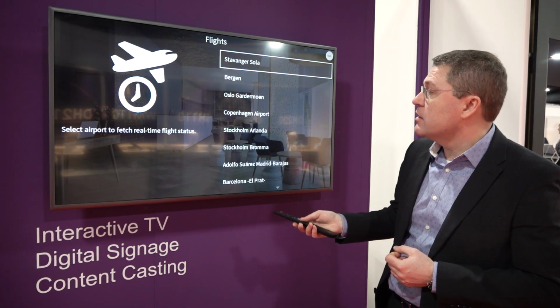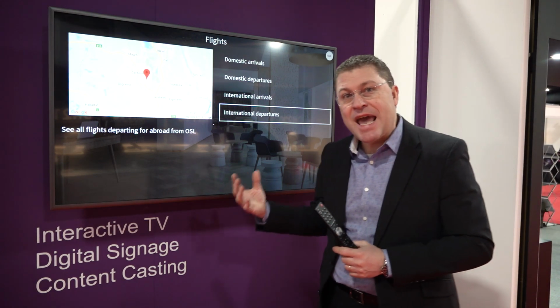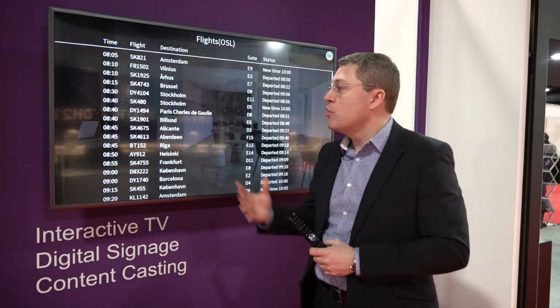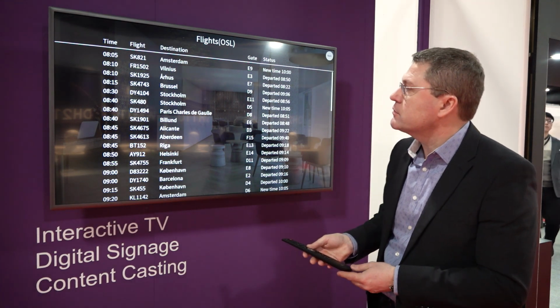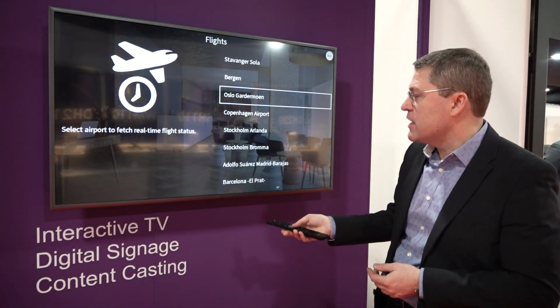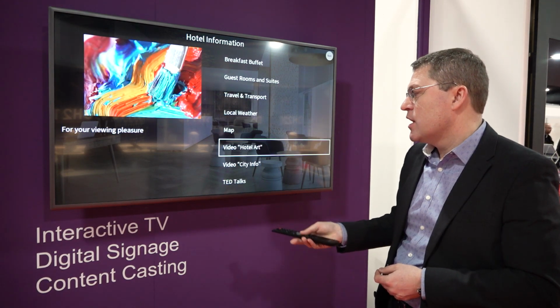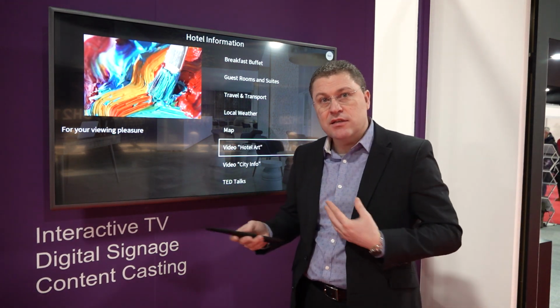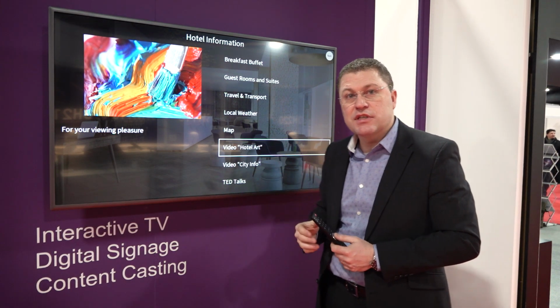So here I'm bringing in, for example, the local airport information. Because it's a HTML5 platform, we're able to bring in live data from around the world, whether it's weather, flights, trains, or any other kind of live data you want to see in the hotel room. And of course, as this is a TV, we can also use it for video-based services as well as text and images. And we're able to bring in all kinds of services from the internet.